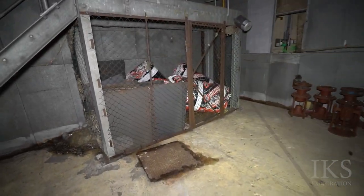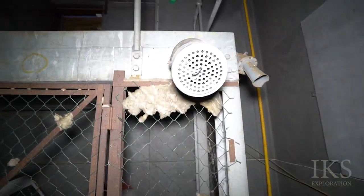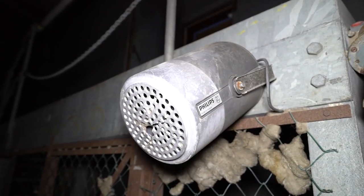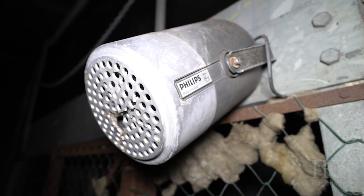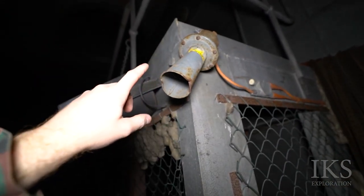What's in here? What's this? Is this for the van? Insulation. What do you need for the van? A speaker. I can see that. Philips. Made in Holland. And that's an alarm.